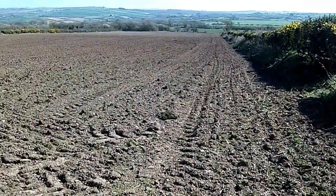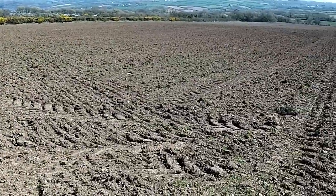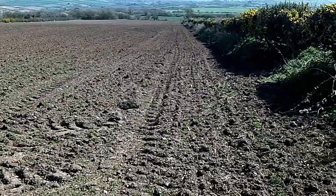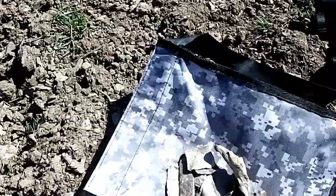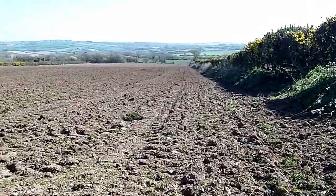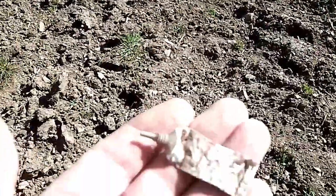Right, we're thinking of calling it a day here. There's not much in the way in this field. The finds are very, very slim here. And as you can see, that's all I found in the other field just behind this hedge here. That's all I found on the way up, the whole length of the field, the same as this one, which is quite a long way. It was a moo tube.